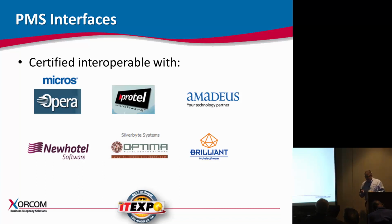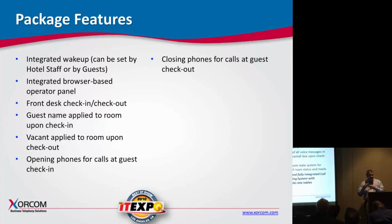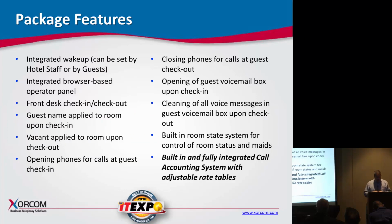Okay, and here are some of the features that the Complete Concierge does provide relative to the integration between the IP-PBX and the PMS. Integrated wake-up calls, an integrated browser-based operator panel. That's, as most of you know, the FOP2 panel. That's what we're referring to here. Front desk check-in, check-out. It can set up the room and make the phone available for the individual who's checking in. It will clean up the voicemail box.